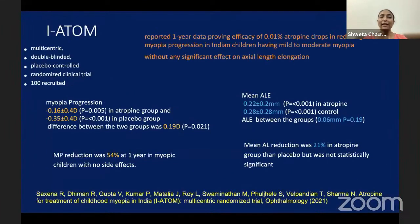Then from India, we have the IATOM study, which is a multicentric, double-blinded, placebo-controlled, randomized controlled trial, which recruited 100 children and reported 1-year data. They found that the myopia progression was minus 0.16 in atropine and minus 0.35 in the placebo, and the reduction was 54%. The difference between the atropine and placebo group was only 0.19 diopter. It's because they had taken slow progressors in their study.